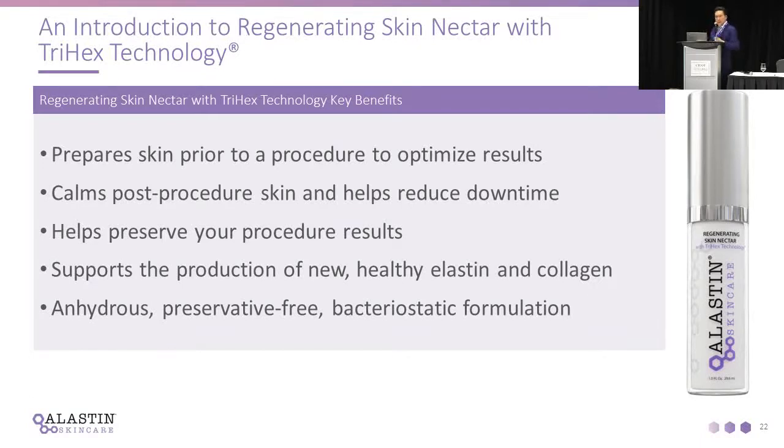The other thing that's really special about it is it's anhydrous and also bacteriostatic. So what that means is that you can actually use it immediately after your procedure on an open wound, right? So you don't need to dress them any other way. You can put this on, and you can treat them immediately after treatment, even if you do a facelift or anything, you can actually put this product right on and help the healing immediately.